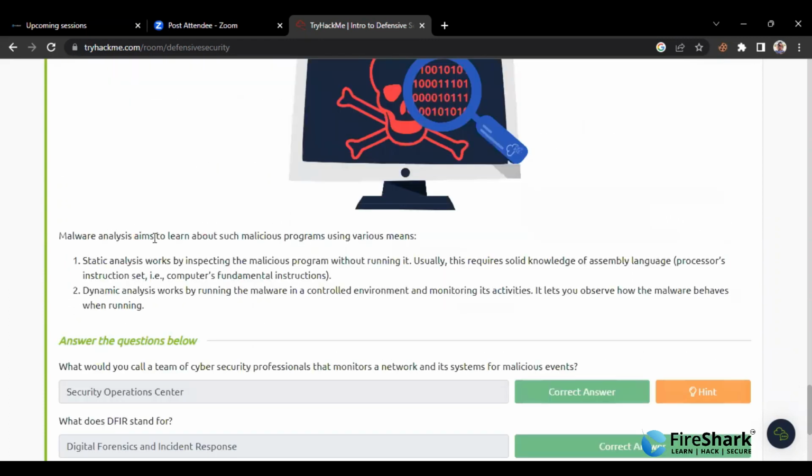Malware analysis aims to learn about such malicious programs using various means. First is static analysis, which works by inspecting the malicious program without running it. Usually, this requires solid knowledge of assembly language. Next is dynamic analysis. This works by running the malware in a controlled environment and monitoring its activities. It lets you observe how the malware behaves when running.